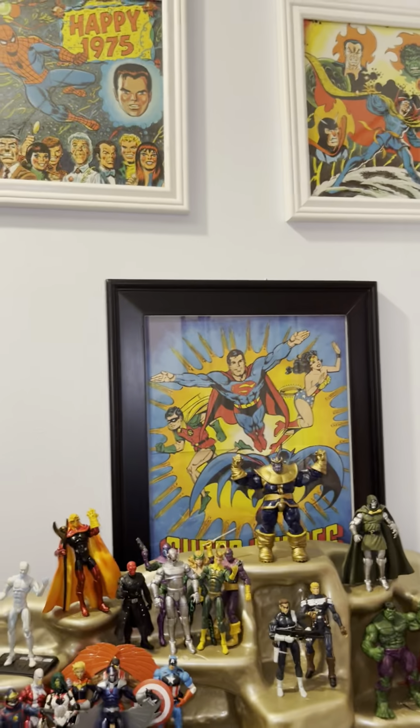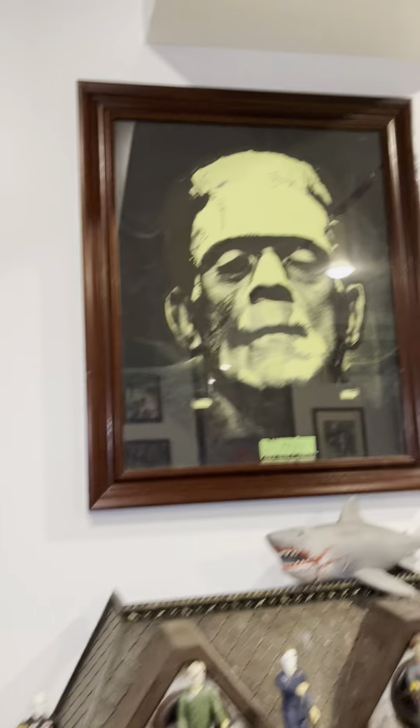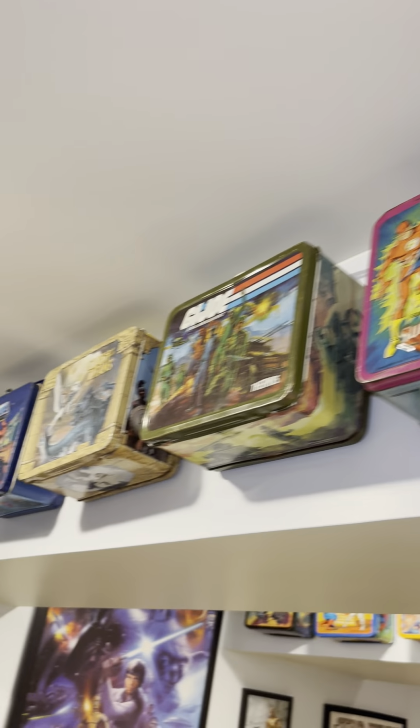Also, that is an original artwork of the Super Friends. This is an original poster. This is an original poster. This is an original shirt that glows in the dark. And then we have all vintage lunch boxes up here, and same with over here. Might as well just show them. All vintage lunch boxes up there as well.